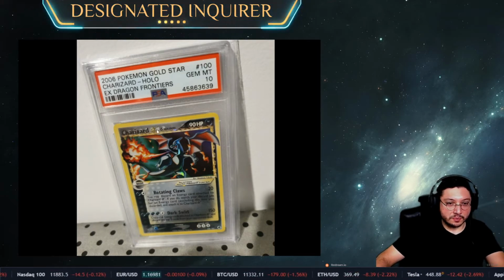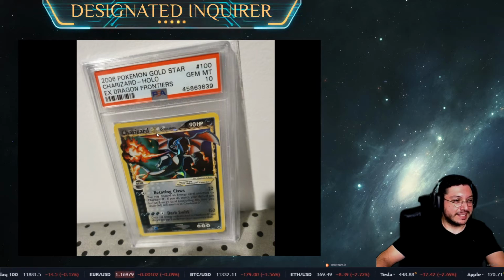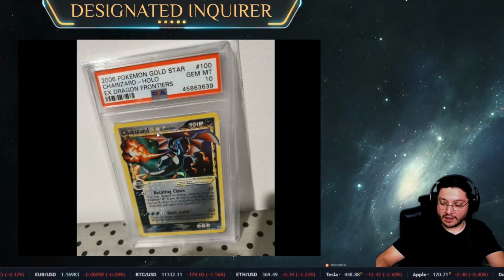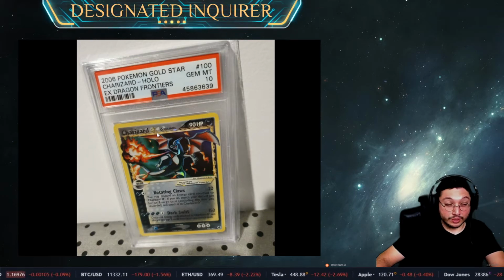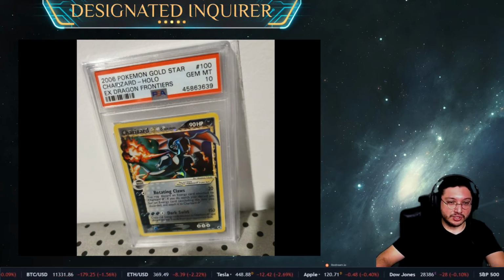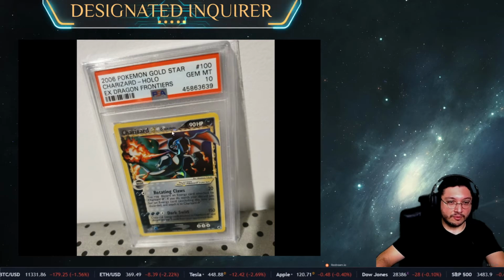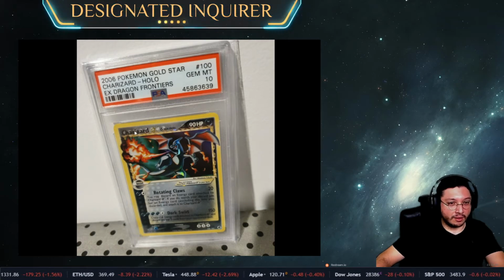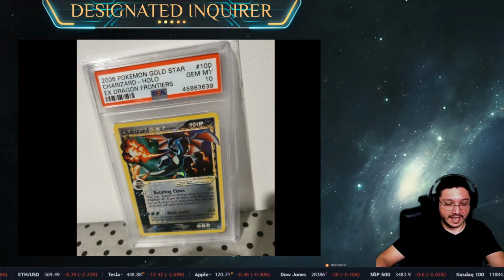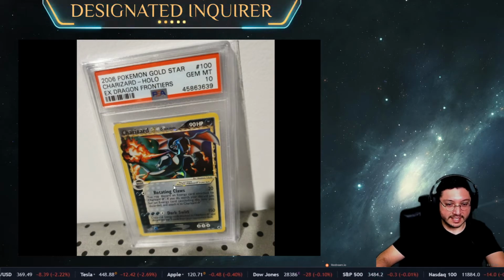This is a Delta species, or rather it's shiny, but apart from shiny Pokemon cards, there were also what were called Gold Star cards. Okay, so this is a Gold Star Charizard. It is a holo foil. I think it only came in a holo foil, and it's from the set EX Frontiers. This one was a perfect 10. It's number 100 in the set.